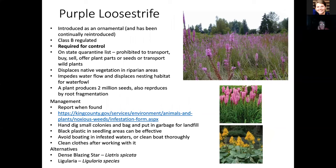And then purple loosestrife. This is a plant that we see in wetland areas. It was introduced as an ornamental and then was continually reintroduced for a long time. So it just kept getting worse and worse. It is class B. It is regulated. It's required to control it. It's on the state quarantine list. You can't transport these wild plants, and you can't buy or sell it.